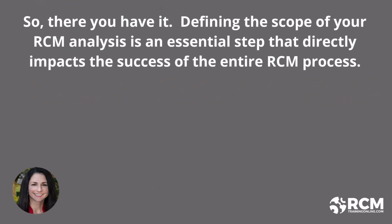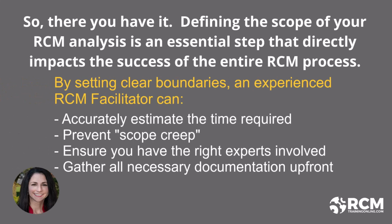So there you have it. Defining the scope of your RCM analysis is an essential step that directly impacts the success of the entire RCM process. By setting clear boundaries, an experienced RCM facilitator can accurately estimate the time required, prevent scope creep, ensure you have the right experts involved, and gather all necessary documentation up front.